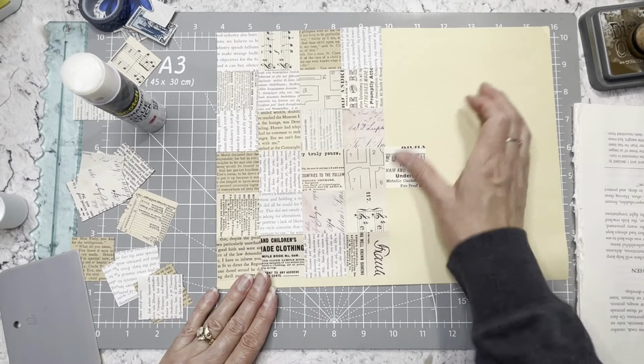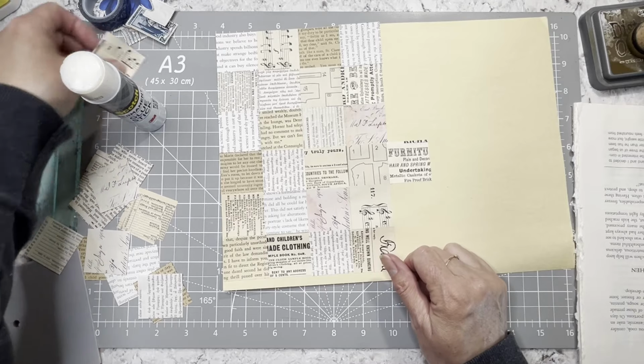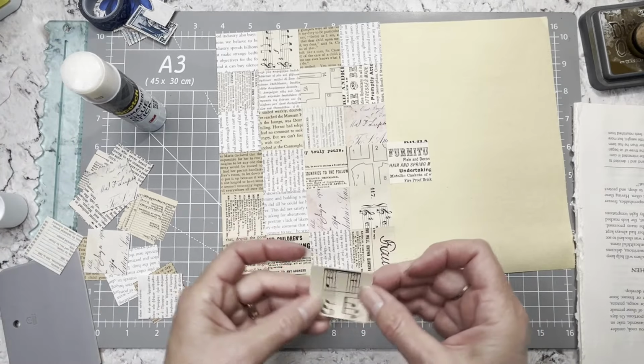Metallic caskets, great. I didn't realize it had that on there until I got it just about glued.